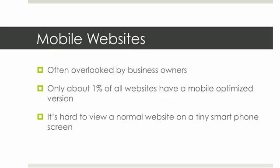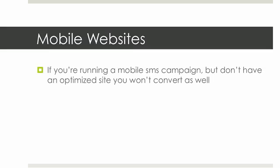And on the internet, I think it's something like 1 second to capture their attention, and if they go to your site and they're having a hard time, they're going to go off to the next site or find the information they're looking for somewhere else. Because if you're running a mobile SMS campaign but you don't have an optimized site, you won't convert as well as if you sent them to a mobile optimized site from the actual SMS campaign.